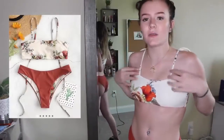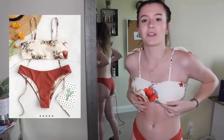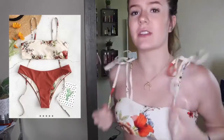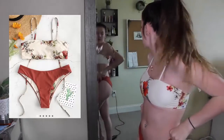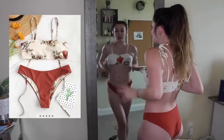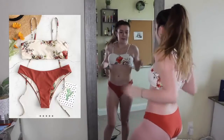Okay, this is the fourth one, I think. Once again, I'm not disappointed. This is a little much. I don't know if this is where I'm supposed to be wearing these ties. I don't know why I don't like it. I'd probably move them back more. But this is really cute. The bottoms are reversible too, and they are not super cheeky. They are pretty good on coverage.